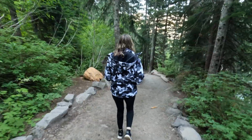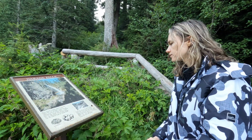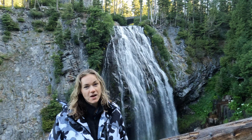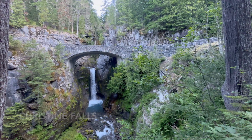We're just starting our way to the waterfalls. It's one of the many stops you must see in Mount Rainier. The small excursion hikes are definitely worth exploring. Washington is full of waterfalls, and this one is not a very long hike from the parking lot. So we're looking at Nevada Falls. This was caused by the eruption of Mount Rainier, and this is all really cold water because it's coming from the glaciers and giving us just a beautiful waterfall.